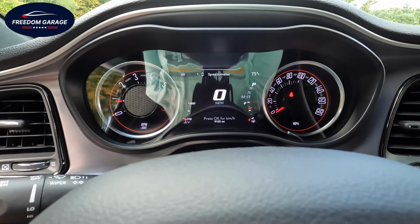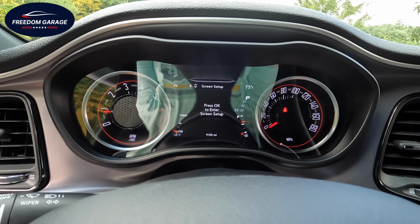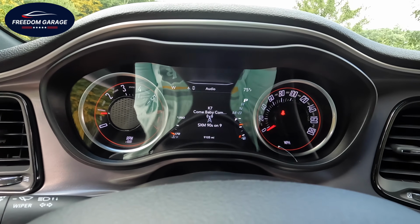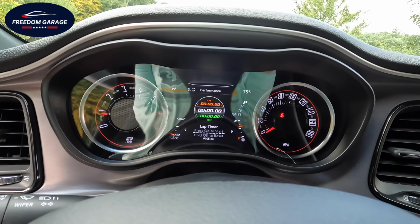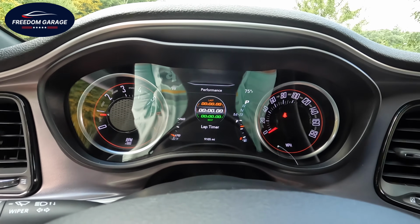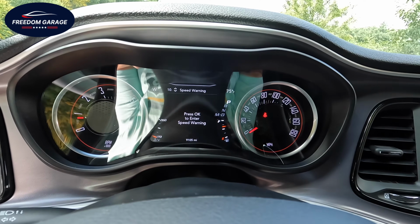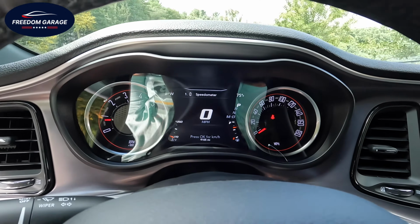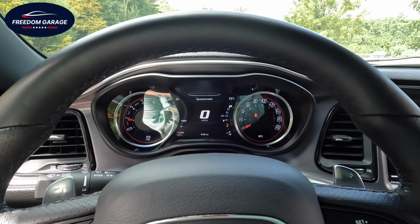You can change it to kilometers per hour. You can do a diagnostic screen, setup screen, your messages, audio, trip info, fuel economy, performance, because this is an SRT. This does have the SRT dashboard, which I'll show you in a minute. The vehicle info, and your general speedometer, which most people will probably leave it on. I got to do this. Let's listen to what it sounds like from the inside.